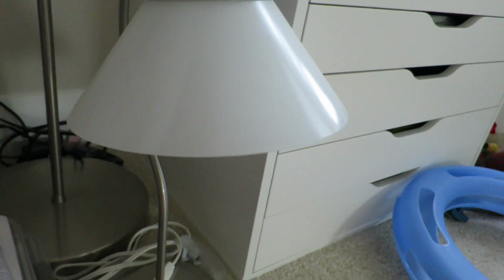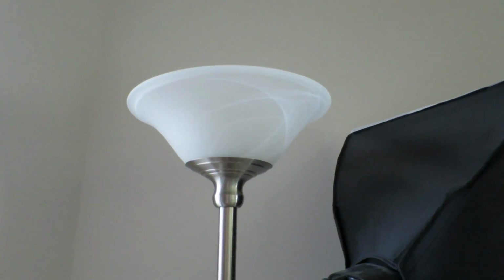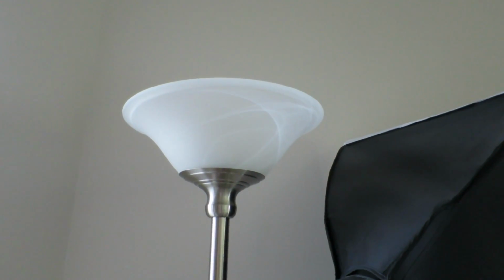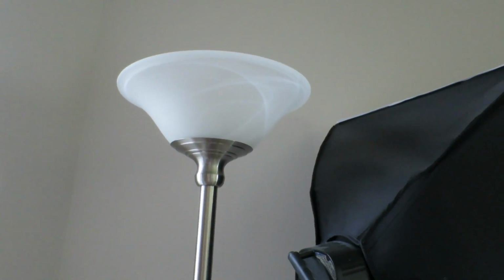Just get a bunch of lamps gathered from your house and put those all around your filming area. You probably would want to buy a bulb that is more tri-light colored instead of just the regular yellow, because then you'll get a nasty green tint in your videos, but you can fix that in editing.